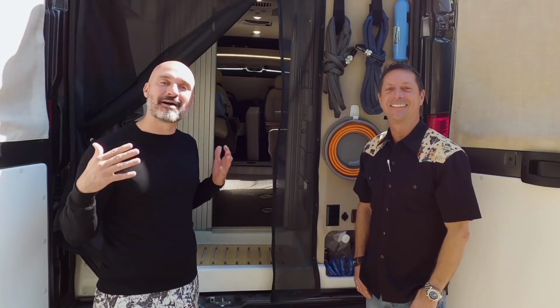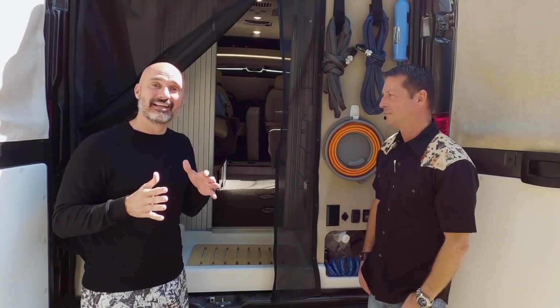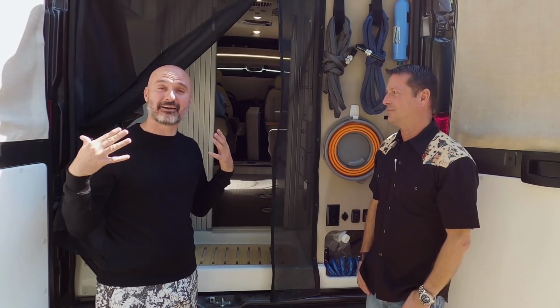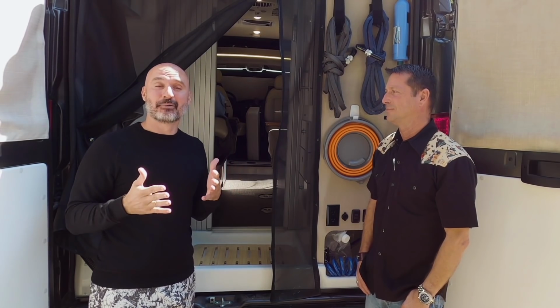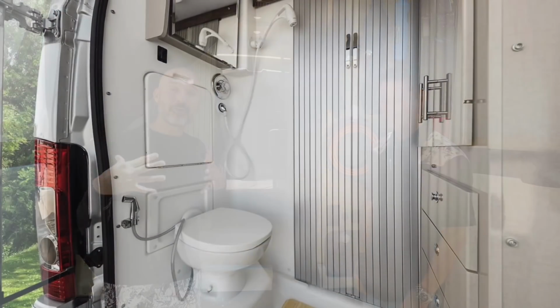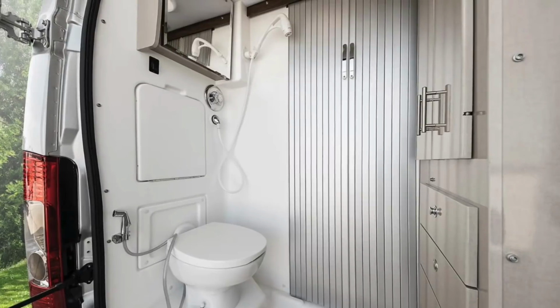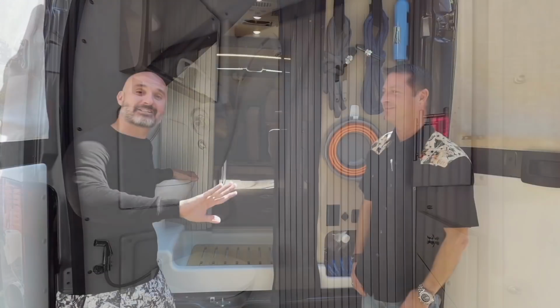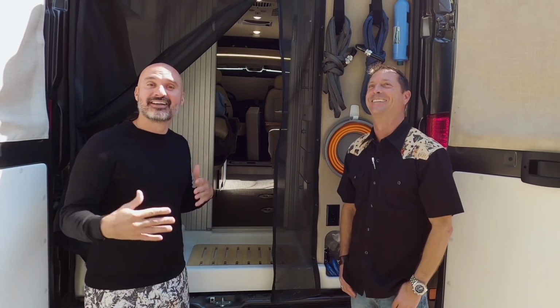Okay, so welcome to my bathroom. When I first looked at the K floor plan, this was actually one of the things I didn't really like about it. I didn't like the idea of opening my back doors and people being able to see my toilet. But to be honest with you, it's grown on me. I pulled this van to the back of the Grand Canyon and done my business on here with the best view in the world. So that was kind of cool.